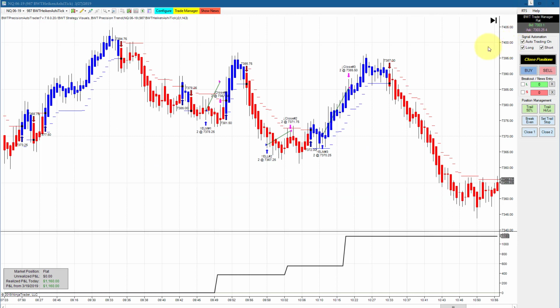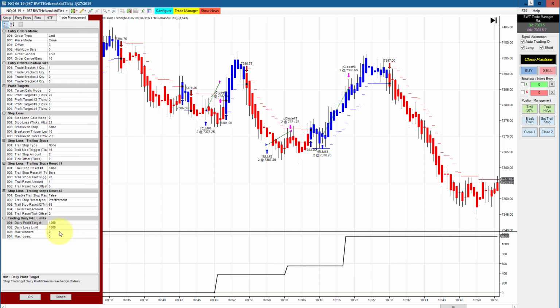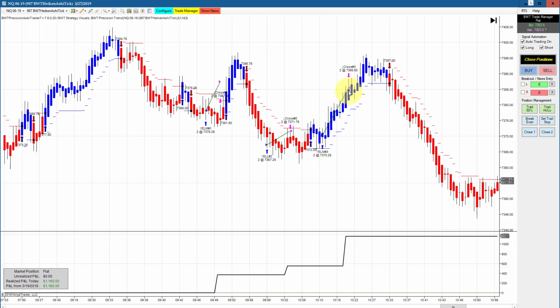Okay, another chart of the NASDAQ on a 987 Heikin-Ashi chart, and this doesn't look like much here, but these three trades added up to 1160. The goal on this is 1250, so probably had some slippage here because of the way Heikin-Ashi bars form.